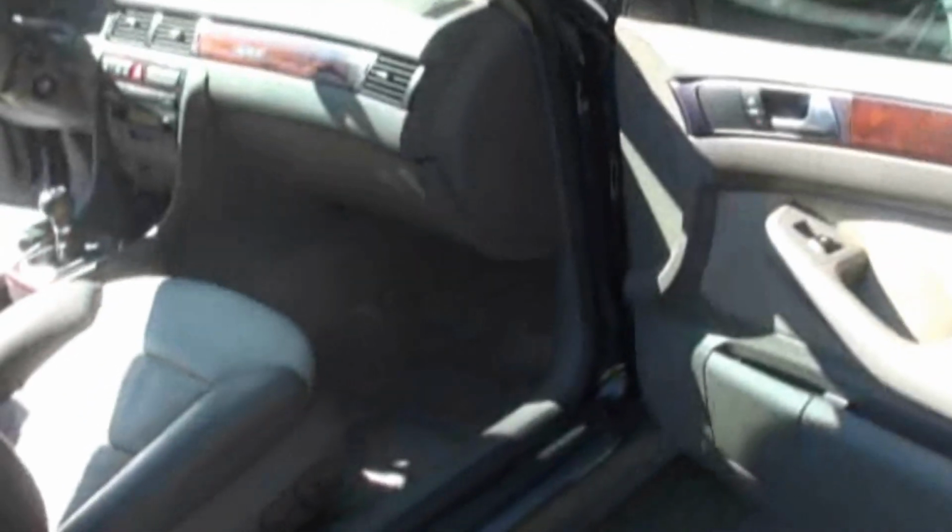This is ideal definitely for areas where you get rust on your car because they have those plastic covers. Talking about rust, this car has no rust whatsoever. Looks good. Very clean. Xenon lights, I forgot to mention.